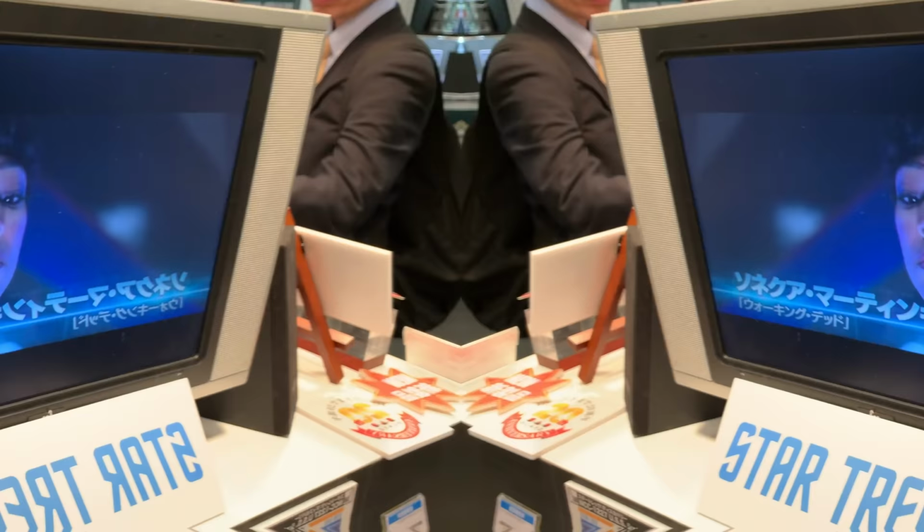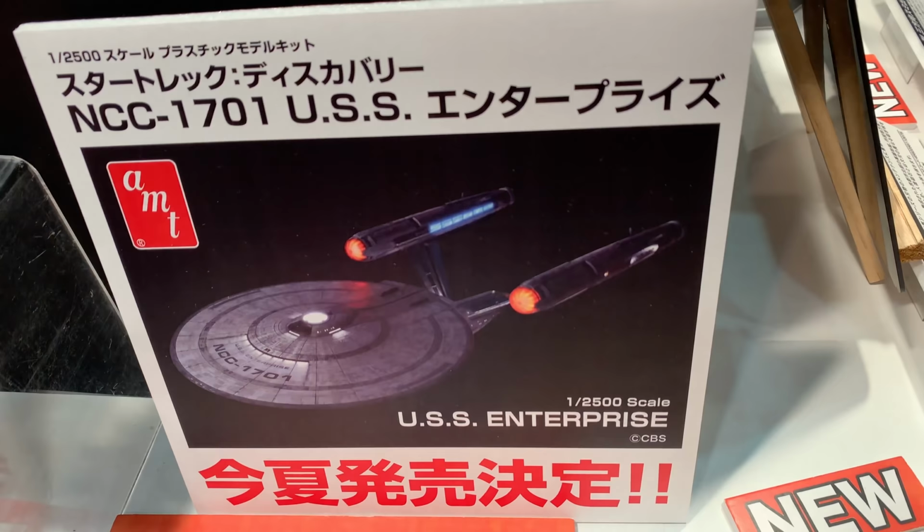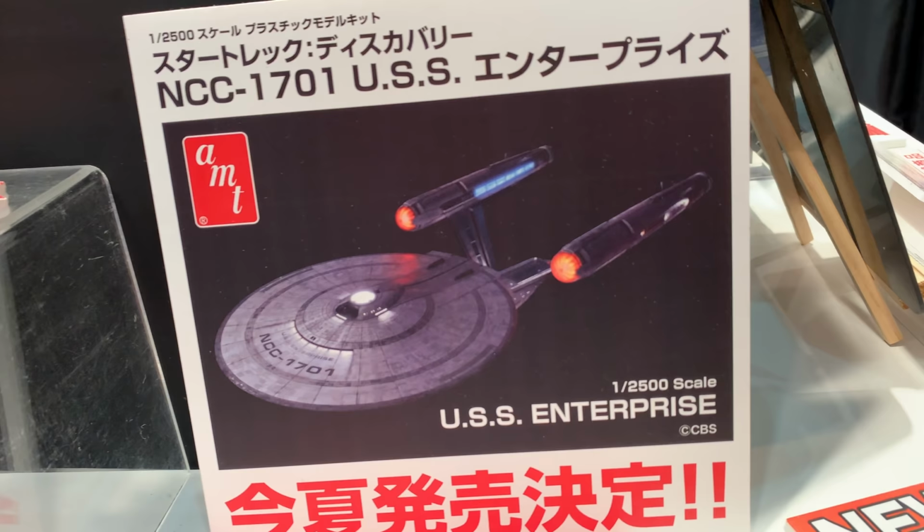Alright, so here's something else that I have not heard about prior to this show, and this is going to be a 1/2500 scale version of the Enterprise. So this looks like the Enterprise as seen in Discovery, not the original series, and not the J.J. Abrams Star Trek series, but the Discovery Enterprise. So that's quite cool looking, so I might end up having to pick that one up as well.